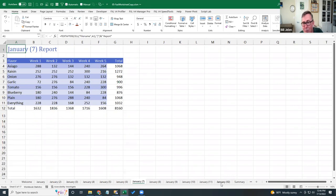Now I still have to go through and rename them. It would be nice if they would rename them for me. The custom list has these months. You would think they'd be able to figure it out. But a very fast way to make a copy of worksheets is to hold down the control key and then drag to the right. All right, so check that one out.